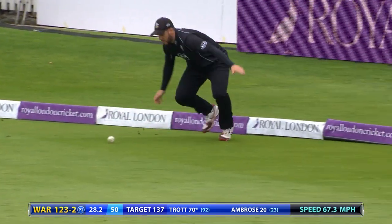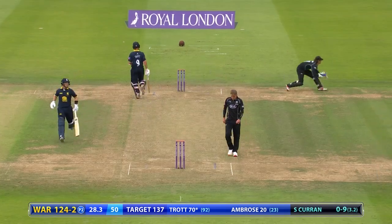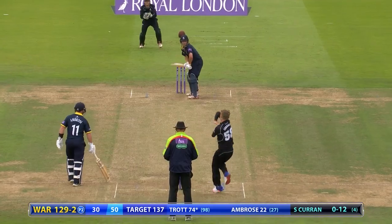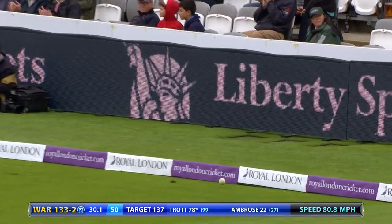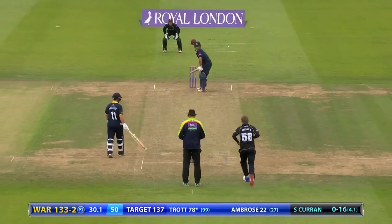Pulled away. Sam Curran has been short today. For some reason, on a pitch that he's needed to pitch the ball up and vary his pace, he's been too short. Short again from Sam Curran. You can't bowl that length, not to Trott. Warwickshire just one hit away.